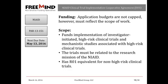This also has an R01 equivalent for non-high-risk clinical trials. This is actually for high-risk clinical trials. You can look at the NIH definition of what a high-risk clinical trial is and what a non-high-risk clinical trial is, but in all honesty, almost all clinical trials, by their definition, are considered high-risk clinical trials. So I didn't bring the example of the R01, but if your clinical trial is not considered a high-risk clinical trial, then definitely use the R01 mechanism, not the U01.